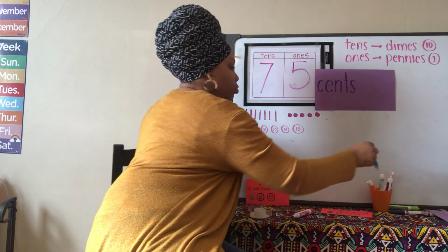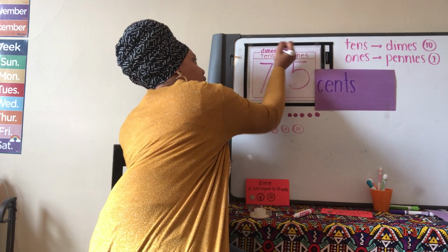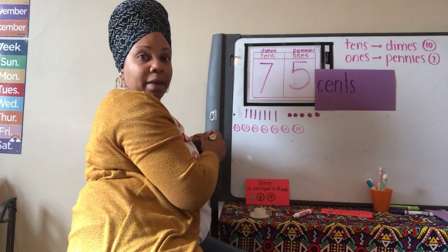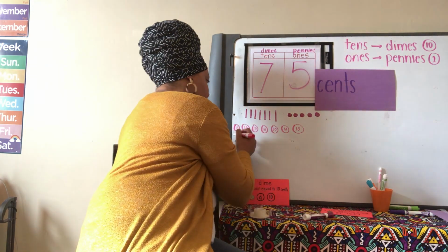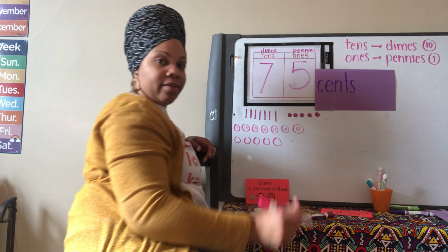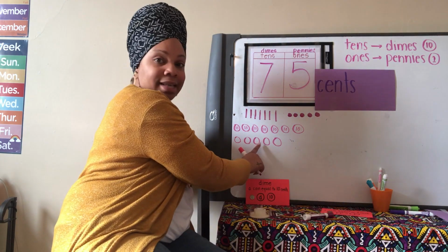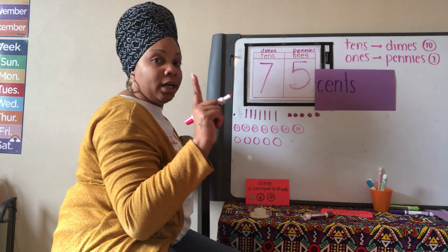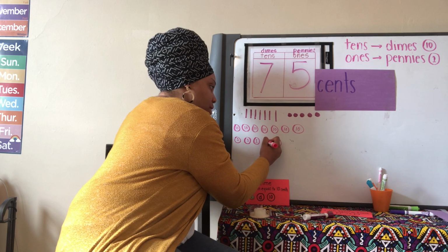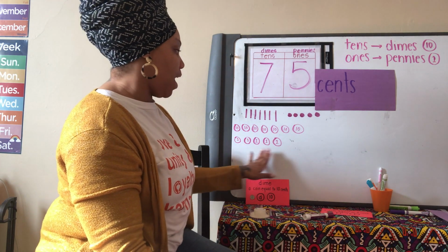We can even label our place value chart with what we know now. So over here are our dimes, and over here are our pennies. All right, so I know I need 5 pennies. 1, 2, 3, 4, 5. Am I done, congregation? No, I have to remember to label inside of my coin. I label a penny with a 1 because it's equal to 1 cent. They all get the number 1 inside. So now I can clearly see that I have 7 dimes and 5 pennies.